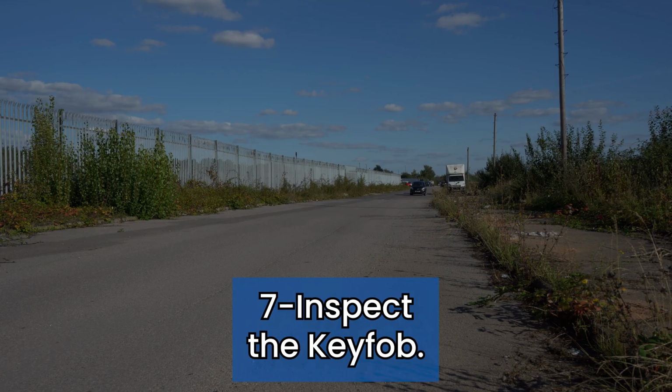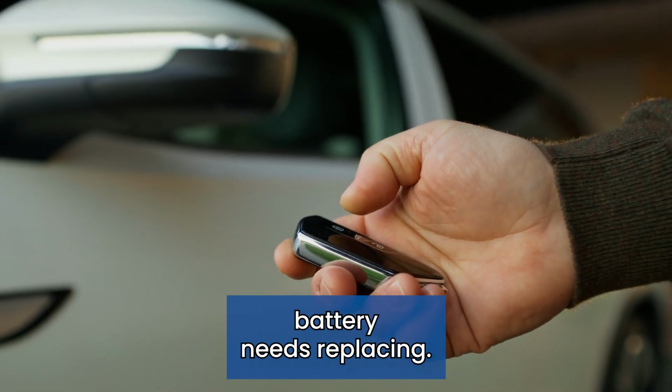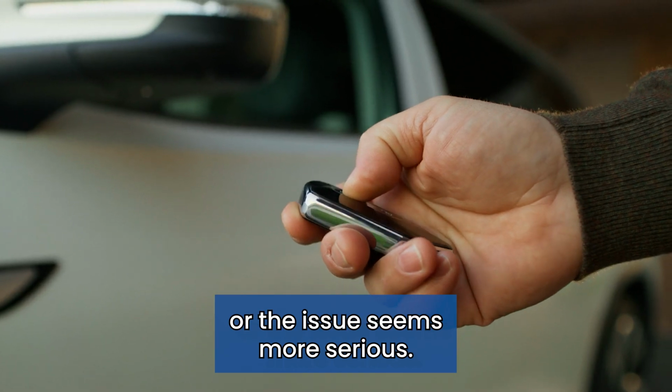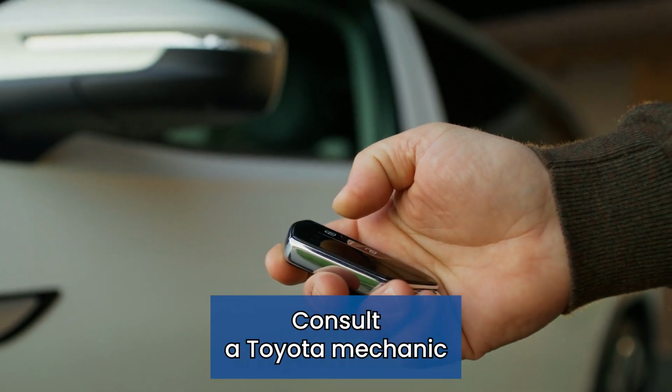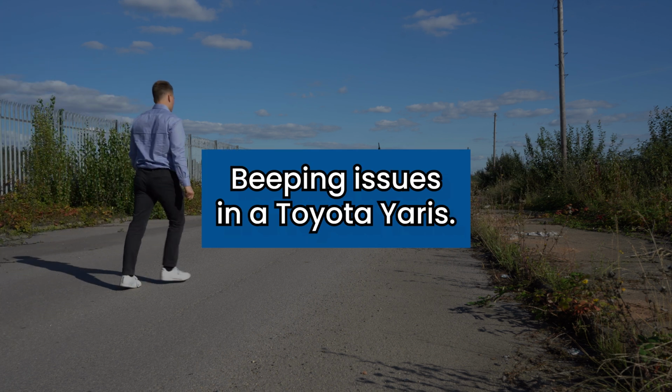Inspect the key fob. If the beep seems random, check if your key fob battery needs replacing. Get professional help. If you can't identify the cause or the issue seems more serious, consult a Toyota mechanic or dealership. Frequently asked questions. Beeping issues in a Toyota Yaris.